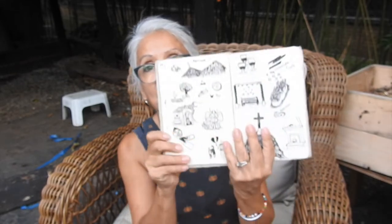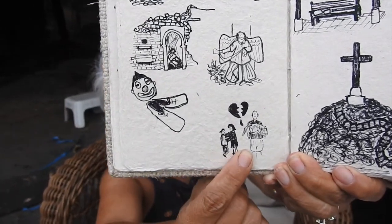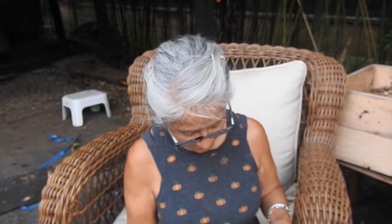And I have this handmade journal that's really pretty too, with handmade papers in it. And this is my travel journal. This journal is full of illustrations that I do of things that I want to remember when we're traveling. And oh look, here, this is a good story right here. Can you see that right there? There's a picture of me hugging a lady and Mr. Steve carrying a dog and a broken heart. That's a really good story.